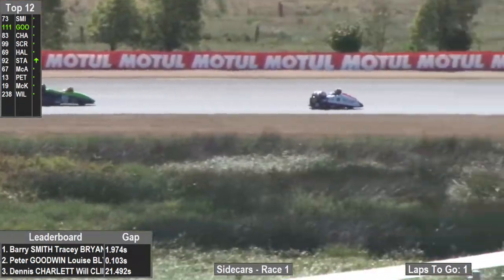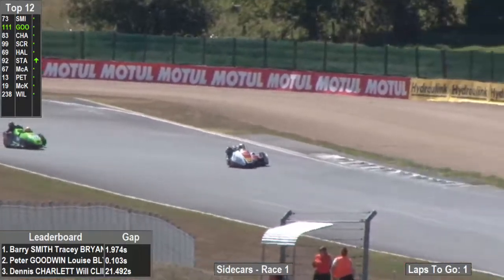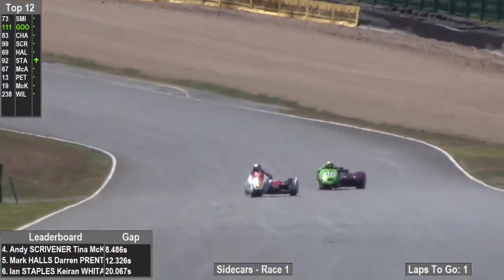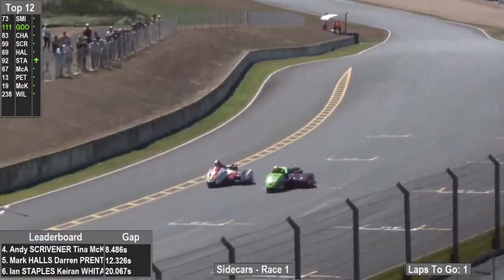Is this the last roll of the dice for Pete the Pirate? Absolutely, he goes deep into brake, and I think he might have just gone to corner early trying to make his move. That's all going to be there under the line. Barry Smith, Tracy Bryan, they get their rig out of turn 10 very good. But look at Pete the Pirate around the outside, so it's definitely going to be a run to the line. He's coming up side by side. There's nothing in it at the moment.